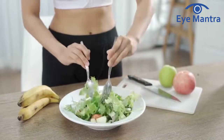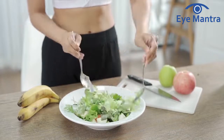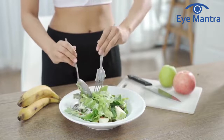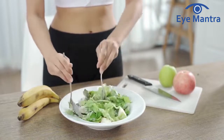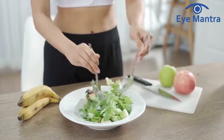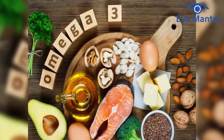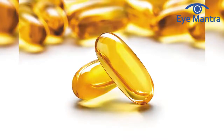Processed food should not be consumed in excess as it causes inflammation in the eye. To reduce the effect of processed food, maintain a proper and healthy diet by introducing more anti-inflammatory foods. Consume food rich in omega-3. It should be consumed by the person having red eyes. Omega-3 helps to reduce inflammation in the eye.